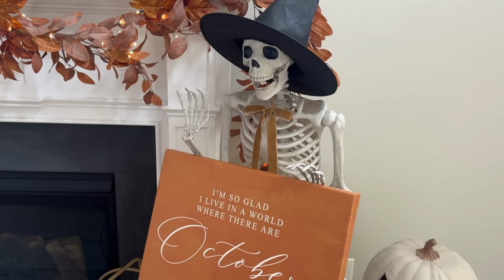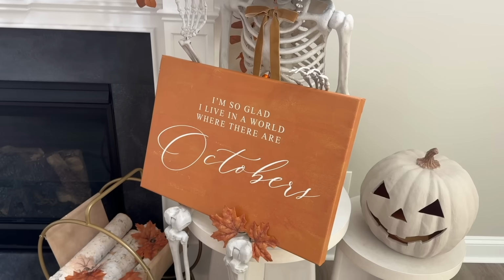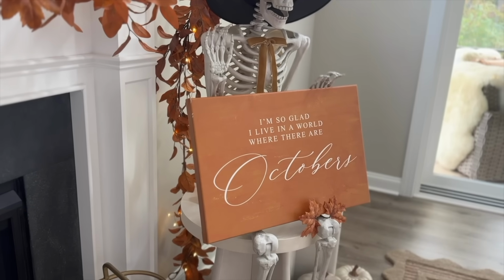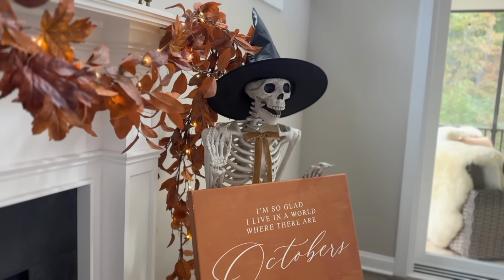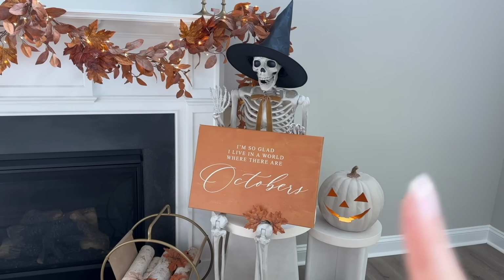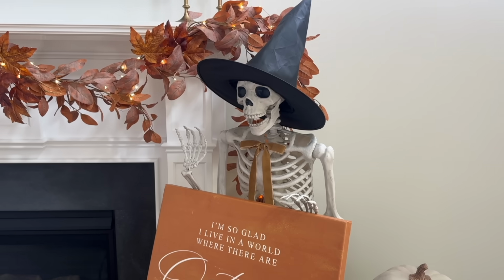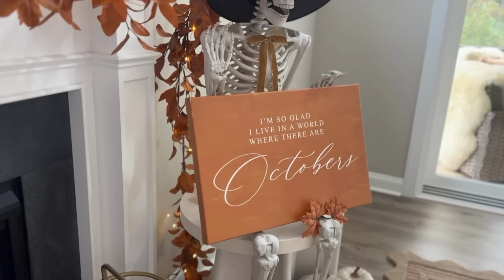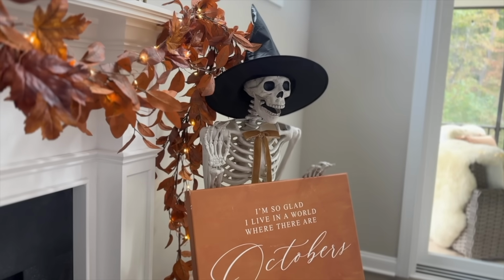And I just think it looks so good on the skeleton's lap. And another tip when it comes to setting up skeletons like this, if you want to do something similar, putting a sign on their lap, I would recommend zip tying the sign to your skeleton. So most signs will have some sort of metal hanger on the back. I will just use that to zip tie the sign to my skeletons. And that way, if I bump into them, if my cat runs into the skeleton, if anything happens, typically the sign isn't going anywhere. So that's a little tip there.